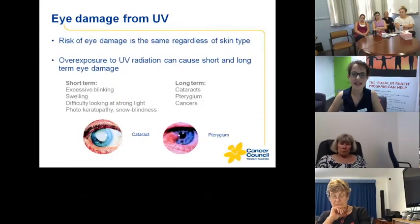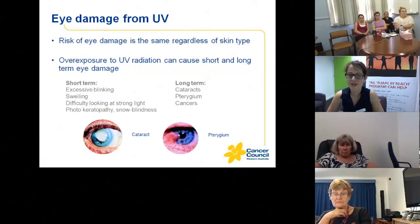And then we also need to protect our eyes from UV, because they can be damaged from overexposure to UV radiation. This can be in the form of short and long-term effects. Short-term includes excessive blinking, swelling, difficulty looking at strong light. Long-term can be cancers of the eye or cataracts as well. So it's very important that we all protect our eyes from UV. And this doesn't matter if you've got dark skin or light skin. We all need to protect our eyes.